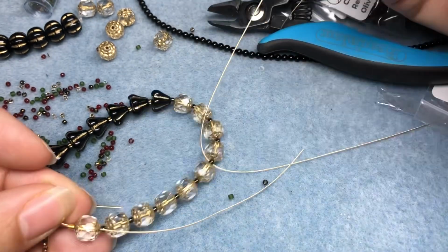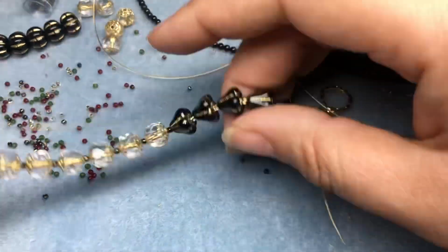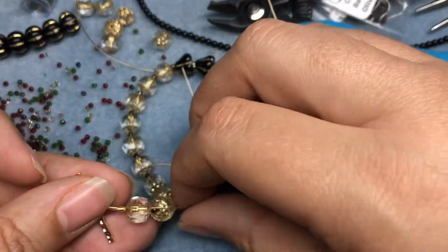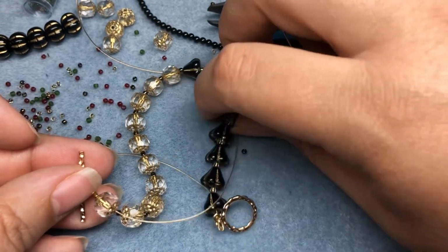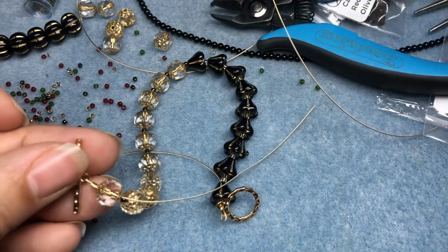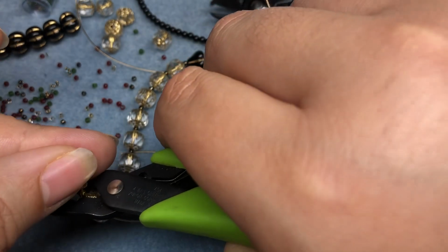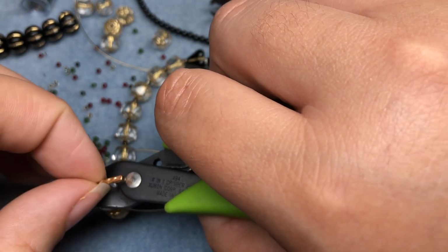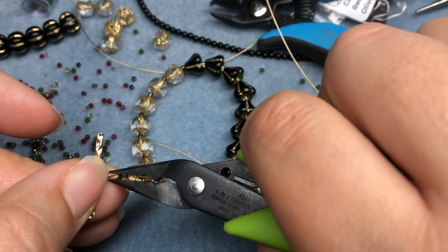Now I want to make sure that this is not being crimped in a straight line. You all know why. If you don't, it's because we don't want it to be a straight line across our wrist. It's gonna be more comfortable having some give in there. And then I'm just going to do the same thing, put that in the largest valley and squish, turn it 90 degrees and squish again.